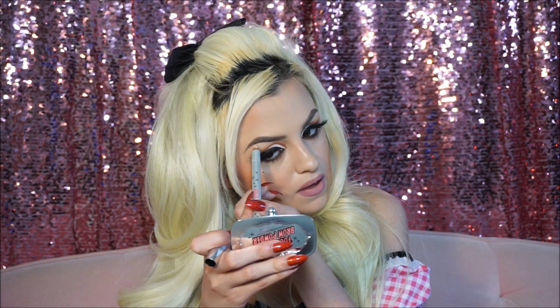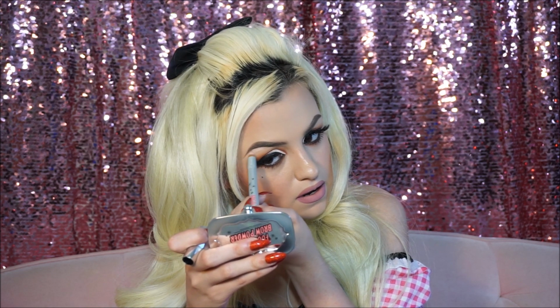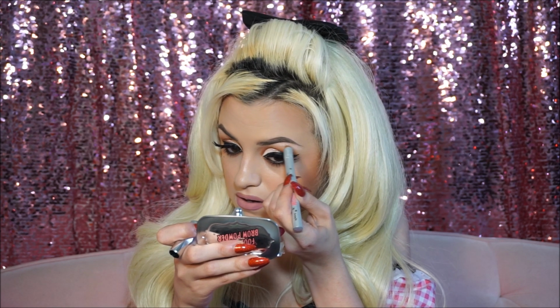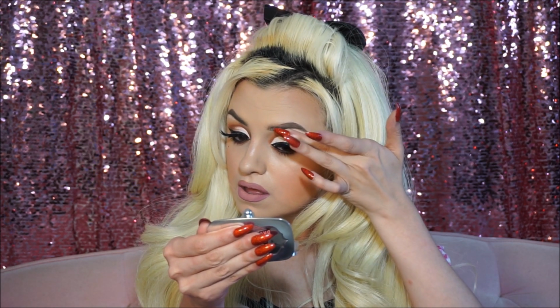So we're going to highlight the brow bone using Highbrow. And just get right in there. And it's a nice subtle color. It's not too bright and it's not too dim. And then I'm going to blend that out a little bit with my finger. And those are my contour brows.